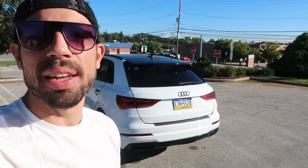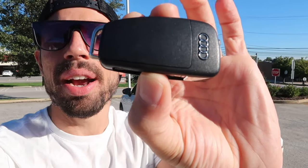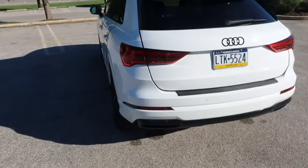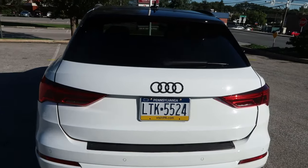So let's just do a quick little walk around here. We'll get a quick little visual there. You can see the badge in the back all blacked out. Let me just give you a quick look-see of the key here. Boom. Pretty standard, pretty ordinary, nothing special. Let's have a quick walk around here. I'll flip the camera. All right, so we'll just get a little walk around there.